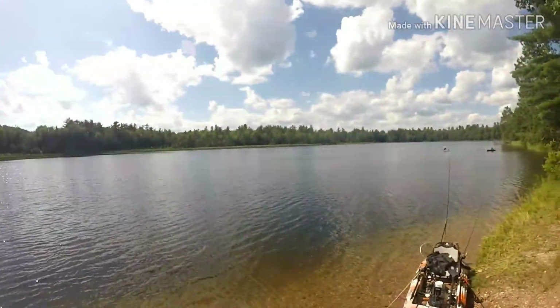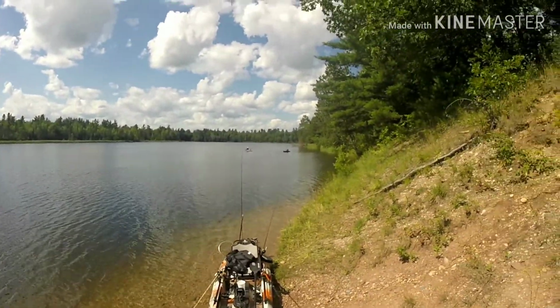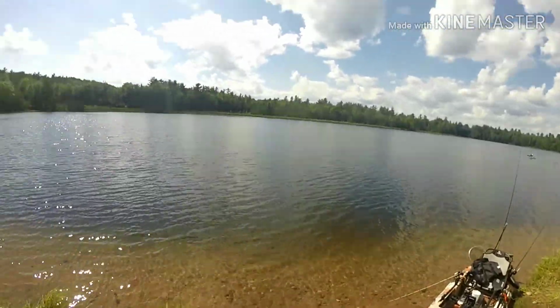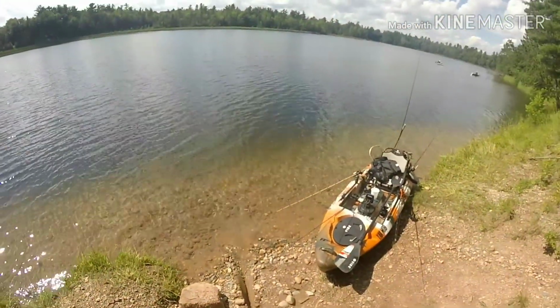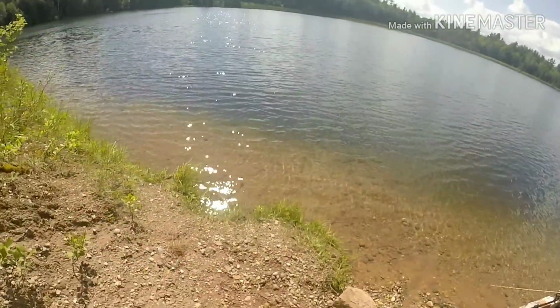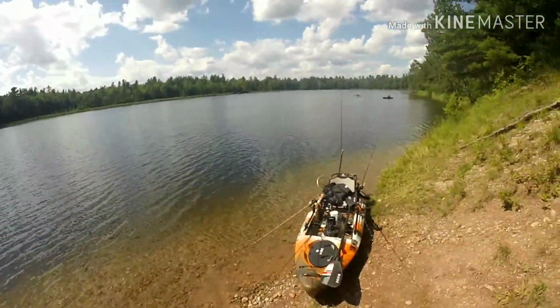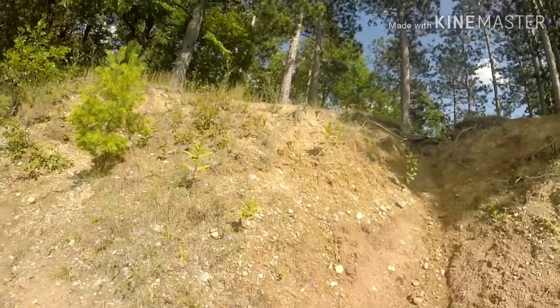All right, so we're up on a little hill here. Beautiful Ausable River. My buddy's there, he's just chilling out. Little drop off, guys. The shoreline just drops off. It's pretty deep right there. I'll show you guys the campsite when we get up there. It's pretty nice up there.